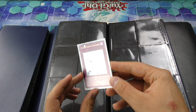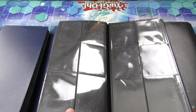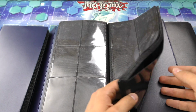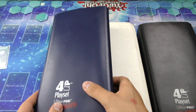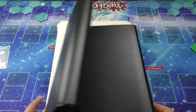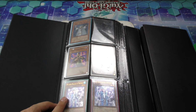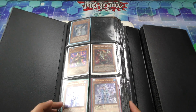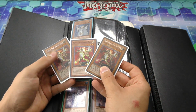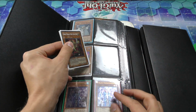Ultimate Rare Solemn Warning, Italian. Very cool. That feels like it's for that binder. Beautiful spell book cards here. Spell Magician of Prophecy, Ultimate Rare. And a little variety here. We got a secret unlimited, super rare, and a secret first, Aaron, for the Light Sworns.